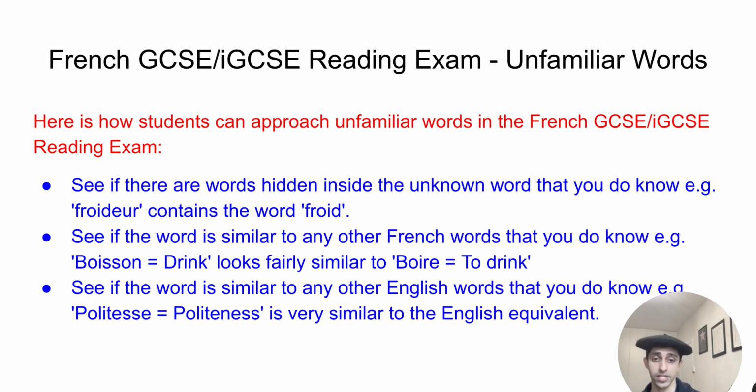You can also see if the word is similar to any other French words that you do know. So even if it doesn't contain a French word inside it, it may simply look similar to other French words that you do know. For example, boisson, which is a drink, looks kind of similar to the verb boire, to drink. Many French GCSE or iGCSE students would be familiar with the verb boire. They may not know the noun boisson, but if they come across that noun, they might well be able to create a link and realize that it looks similar to boire, and therefore there's probably some connection there.